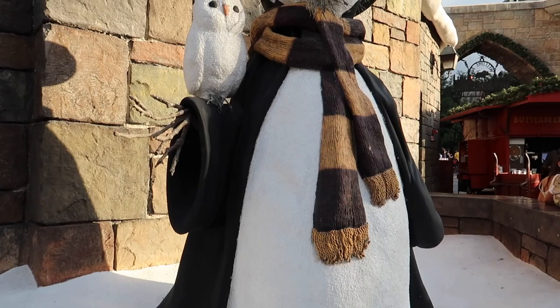You guys, I'm saying it again, you have $200 to spend. You can get so much stuff. Did I mention that shipping's included? Brand new to the Wizarding World is this snowman. Do you recognize this snowman from outside in Hogsmeade? You can purchase one of these brand new merchandise items.